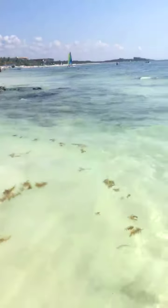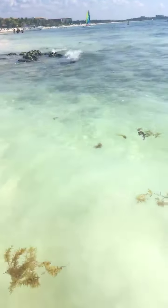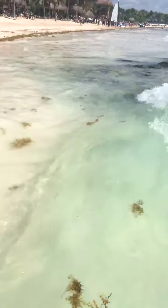Also, I took a video of the fish, but you can see it's pretty clear. For sure, sometimes you don't see the bottom, but that's just normal. On this spot, you can see urchins. So it's quite nice to see wildlife.